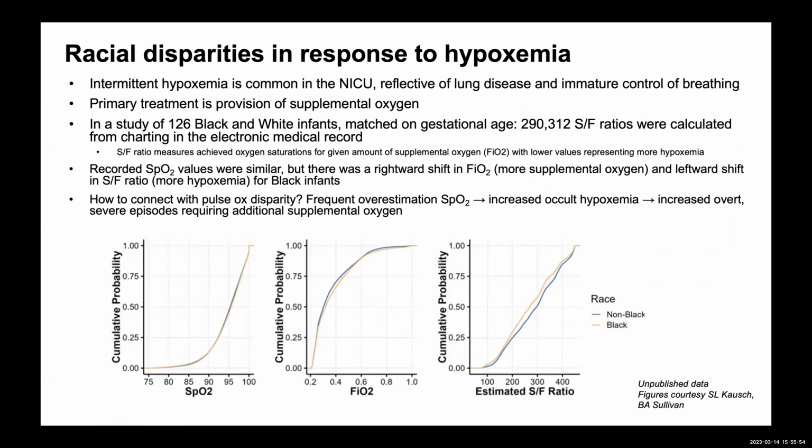This is a project that we've done recently that's still unpublished, where we looked at not only SpO2 between Black and white infants, but also the amount of supplemental oxygen that they got. This was 126 Black and white infants that were matched on gestational age, and we calculated the SF ratio, the saturation to FiO2 ratio. And we found that even though the pulse ox values that were measured or charted in the electronic medical record were very similar, the Black infants were exposed to more oxygen, which meant that they had a lower SF ratio.